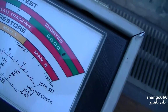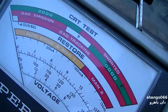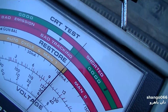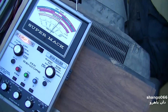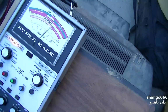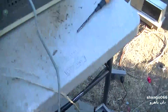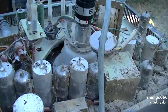And it's making it into the good range. No cutoff. No cutoff. I have never seen something so damn dirty inside, and I bet you that Philco Ford is 10 times worse than this.